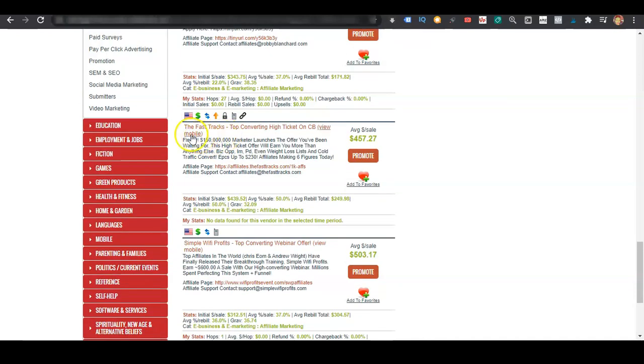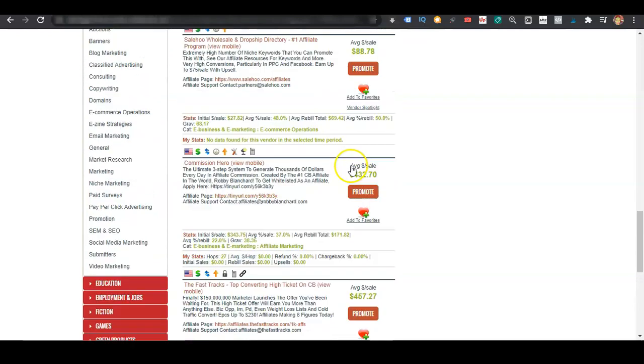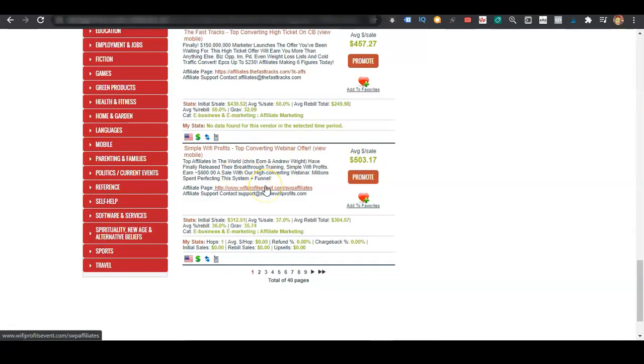You also have another one here, the Fast Tracks. This one is going to pay you $457. Another one here, Commission Hero, $432. So you want to find a product that is going to pay you a high ticket amount, and that also has a high gravity score. This one is a decent gravity score, 35. That means about 35 people are promoting this product and making money with it. So you know that people are making money with this product, so that means that you can possibly make money with it as well.